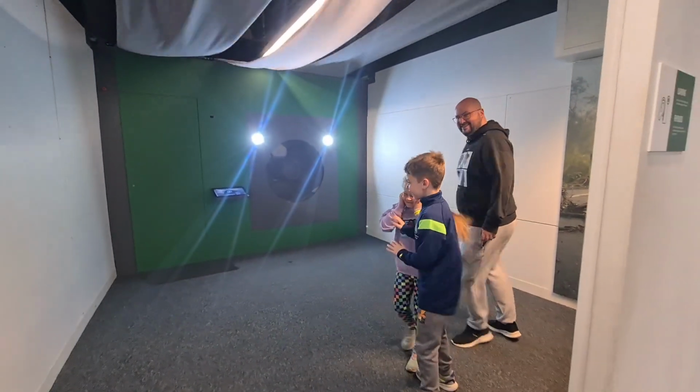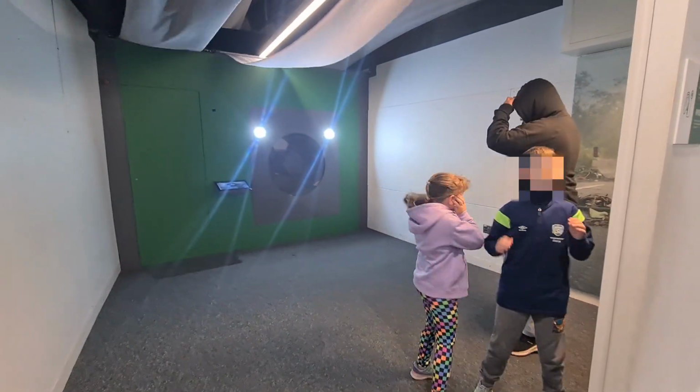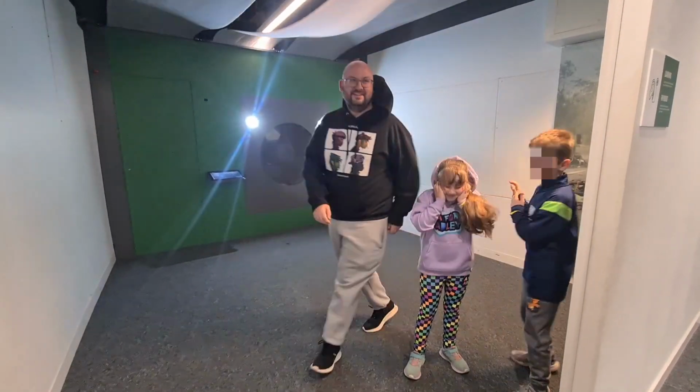This was the hurricane simulator, so to let you feel exactly what strong winds like that feel like, but in a safer environment, similar to the earthquake machine. I cannot imagine what it's like to experience something like that in real life.